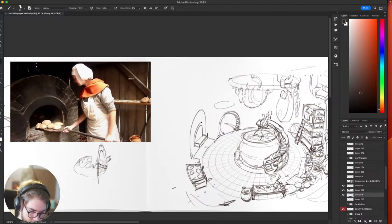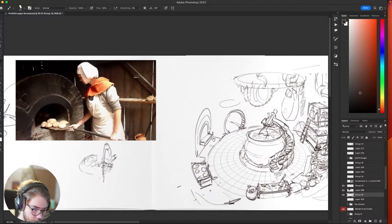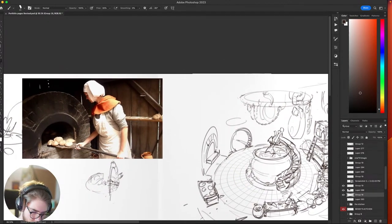Right, we have this zone and then we have two layers of brick. So we're just loosely using this for reference. Nothing too fancy.